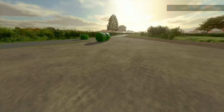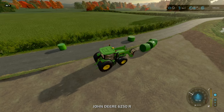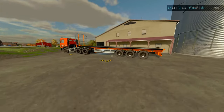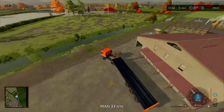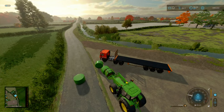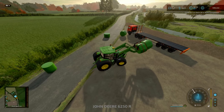So let me get these rest back on. We'll take these back to the farm, and it's time to focus more now on the harvesting. So we've got sugar beet, sunflower, and potatoes to deal with. Let me just get this all sorted, and then we'll see what we bought, because I've gone and borrowed some equipment that will help us with the harvesting.